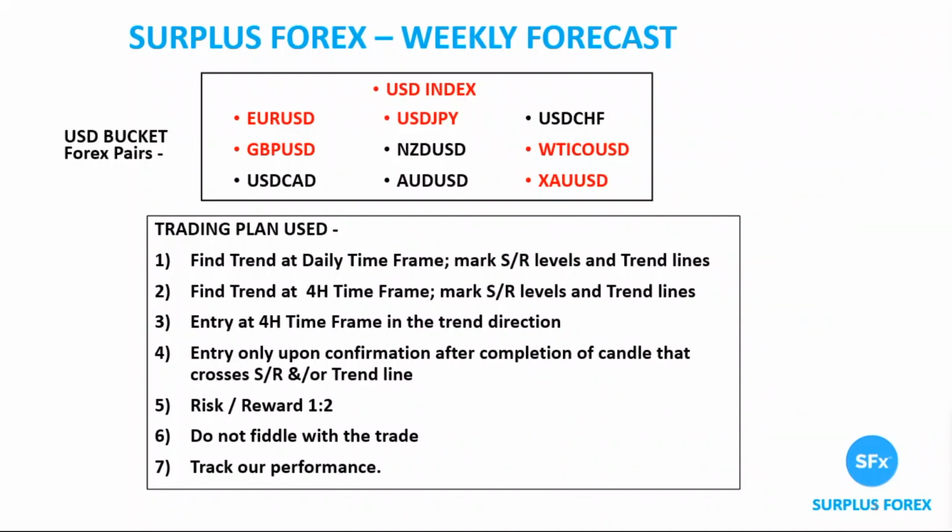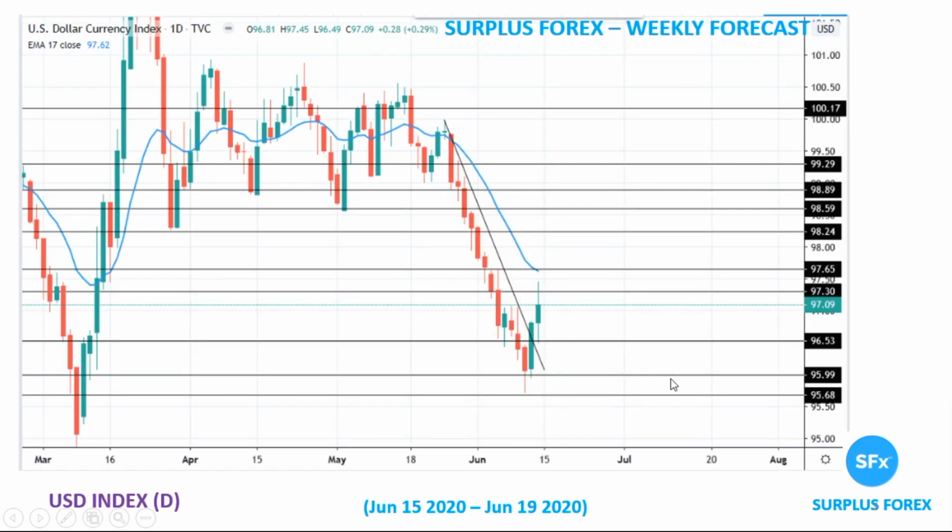Alright, welcome to Surplus Forex weekly forecast for the week June 15th to June 19th. Before starting with the USD index, let me summarize last week's performance as we usually do.